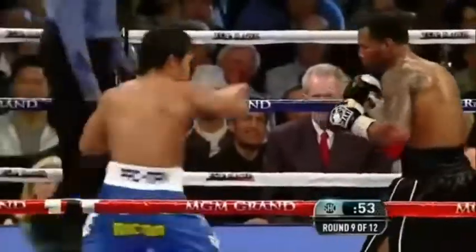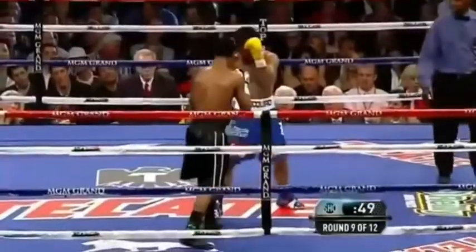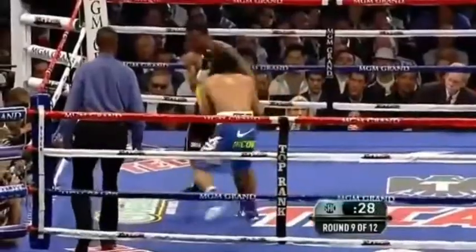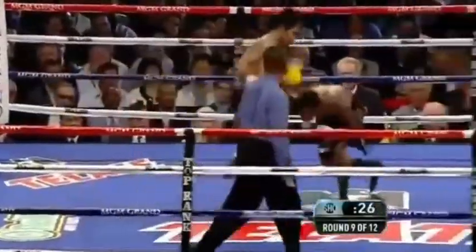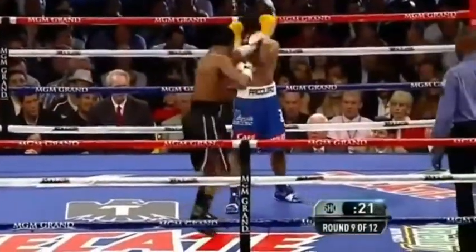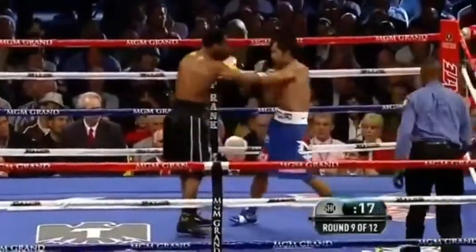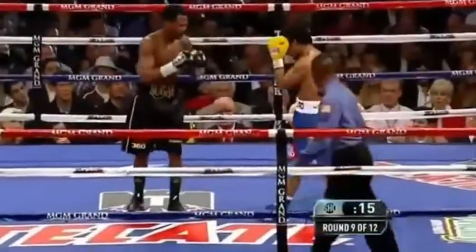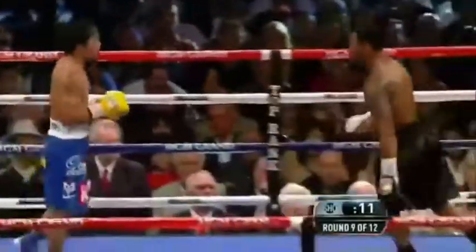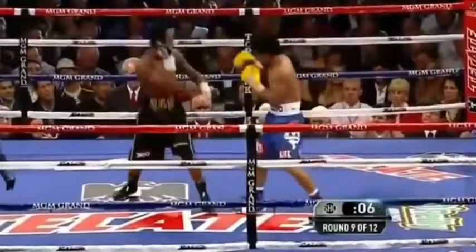Pacquiao, he goes upstairs as well. Oh, another straight left hand by Pacquiao that connects solidly on the chin of Mosley. Very impressive punch. Yeah, he's throwing that right hook to open up that left hand. Yes. Because he sees that Shane Mosley's going to go straight back when he throws anything. Right hook getting in, followed by a straight left hand, backs up Mosley. 9 seconds to go.